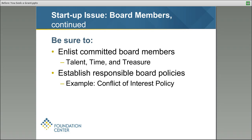So it's not so easy to find all of these characteristics in one individual, but you're looking for the right composition as you recruit board members. You're probably also looking for possibly people who represent the community's diversity, maybe your constituents you want represented on the board. It really is depending on your organization, your culture, in terms of what kind of makeup you would want on your board.